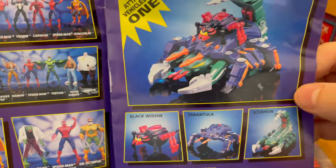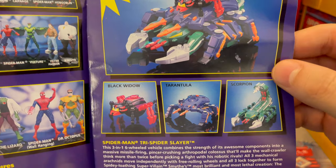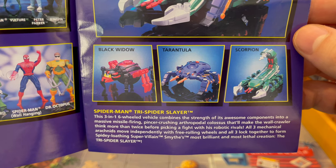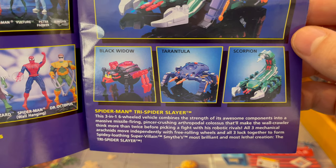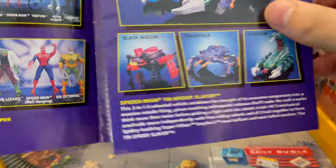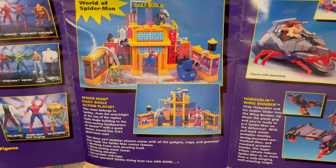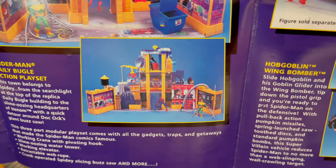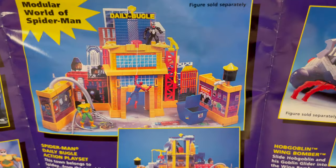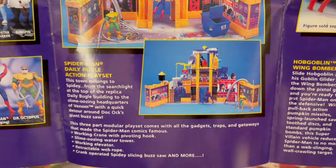But equally as awesome, you have the 3 attack vehicles in one with the Tri-Spider Slayer, Black Widow, Tarantula, Scorpion. That was a fun video to make. You can check it out now if you'd like. But what a group of figures, right? But then, lo and behold, right center square, you have the Daily Bugle from the world of Spider-Man, right? So everything you see here, more or less, is what you're going to be getting in the box. It didn't really differentiate, much like the later Crime Central playset, if you saw my video on that.